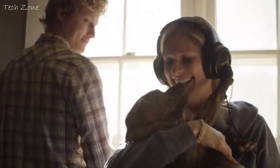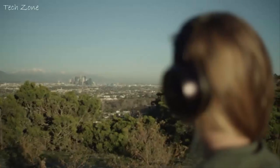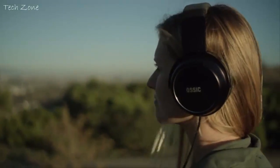We know that there's a huge gap between what's currently available for 3D sound and what's possible. That's why we started OSSIC. We want to bring this technology to life. We want to put it in the hands of content creators, gamers, VR enthusiasts, audiophiles. Together, we can shape the future of audio.